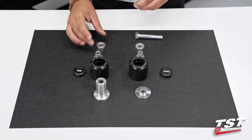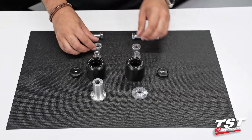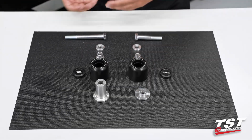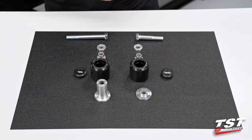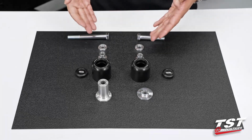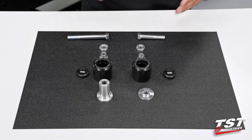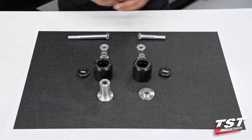For this installation, you will need an 8mm T-handle or hex key, Allen key to remove the OEM hardware, along with possibly a breaker bar. And then to install this kit, you will need a 19mm socket and a torque wrench. So without further ado, let's go ahead and jump right in.